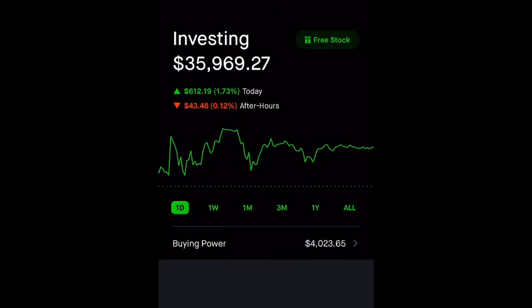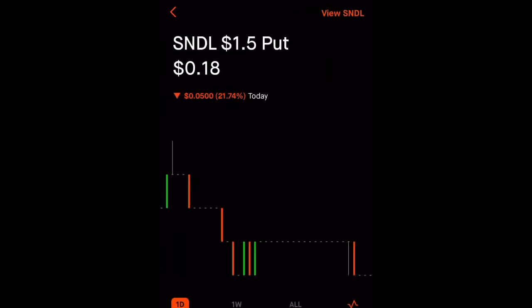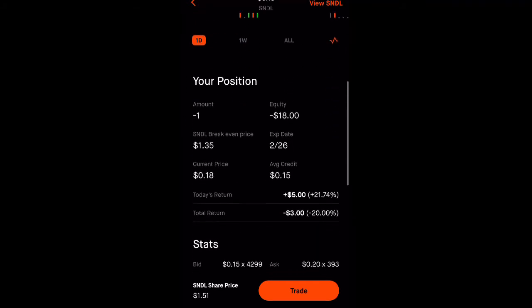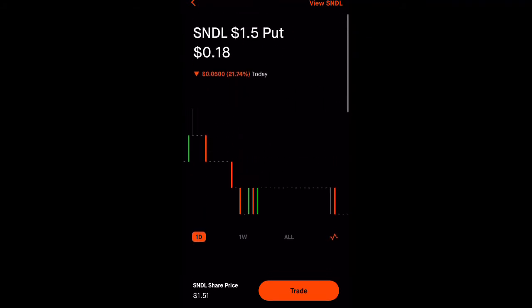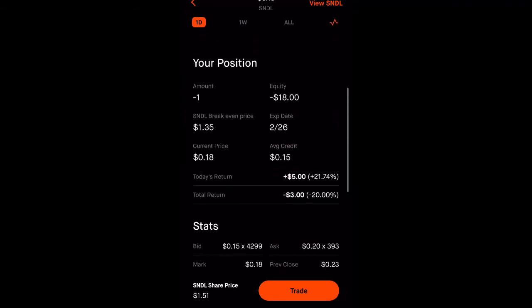So that is what I've been doing for the past few months. Let's take a look at this Sundial. I sold a cash secured put. It has a 150 strike price and I was able to collect $15. So all I needed was $150 in collateral in order to collect $15.